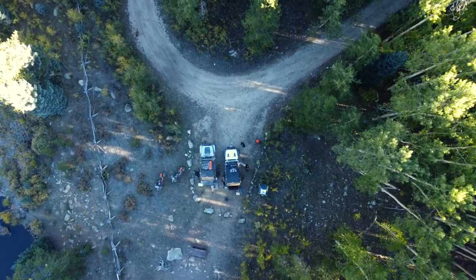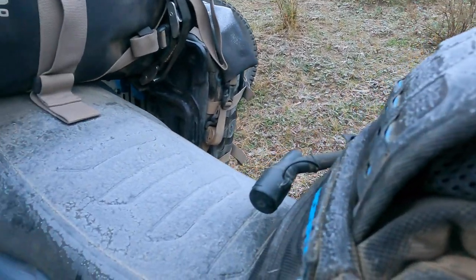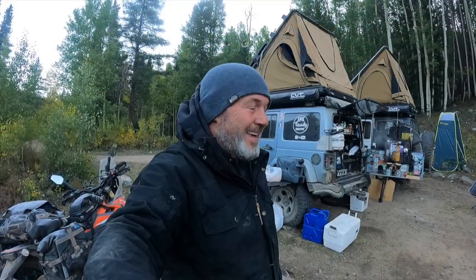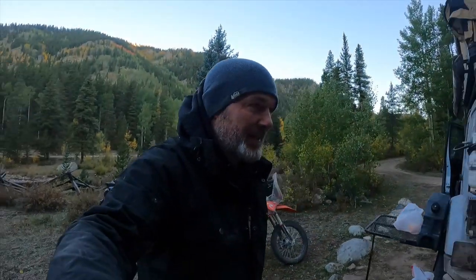Good morning, guys. Frost on the ground this morning. We're up in the mountains here in Colorado at about 10,000 feet. And yeah, it's chilly. I'm just getting some coffee going for me and Carol. And we're going to sit in the front of the Jeep with the heat on and warm up. It's just one of those mornings.